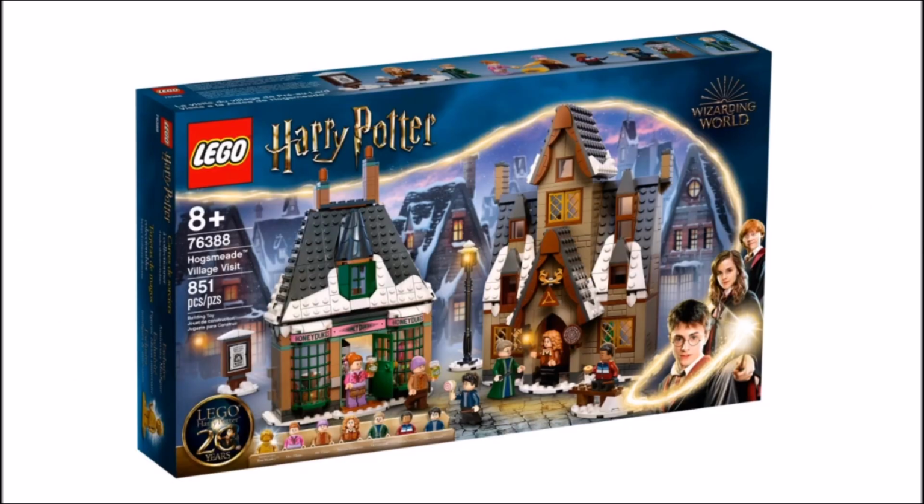So going on to our next set, we have set number 76388, the Hogsmeade Village Visit. It has 851 pieces with 7 minifigures and retails for a very fair price of $80, £70 and €80. Now I really like this set. This set is obviously very different and stands out compared to some of the other sets in this wave, and I think that's what makes this set one of the strongest.